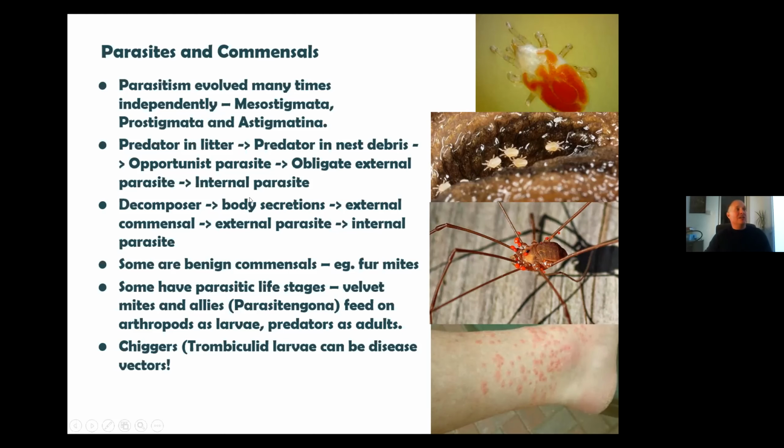But likewise, a decomposer can go through a similar process of initially eating slime left by slugs, and then eating the slime as it's on the slug, and then eating the slug itself. So you can see how these things evolve. Many creatures are actually benign commensals as well. The mite I mentioned on the guinea pig causes no damage at all to the guinea pig that it lives on, sometimes in their thousands, and simply drinks the sebum that runs down the hairs of the guinea pigs.